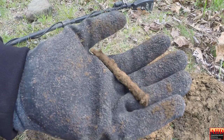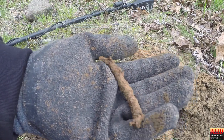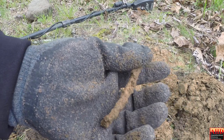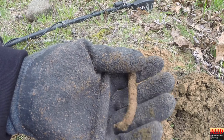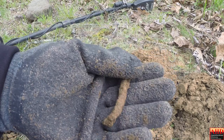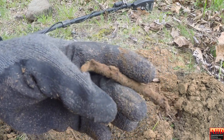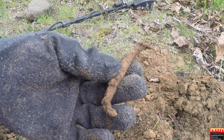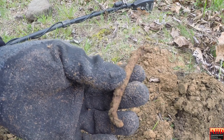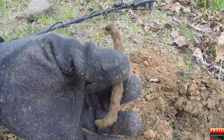Interesting little artifact. I'd love to find some brassy thing, you know, an old coin or a button. But right now I've not hit anything that isn't ferrous, which is iron. But this is still part of the story, poor pioneers being back in these mountains. So let's just keep going.